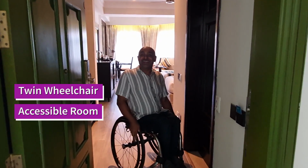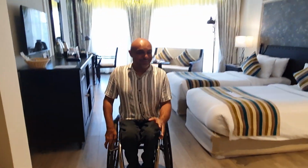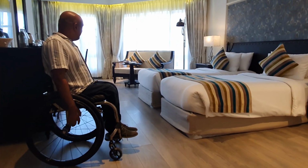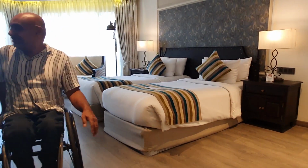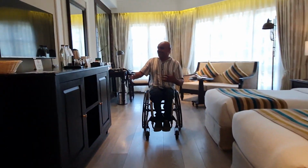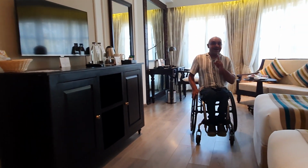Welcome to Fragrant Nature in Kochi. And my God, come this way, because this is an exceptional room. Check this out. Look at this. Wow, what a bedroom this is. Lots of space. I've got a twin bed here. We've got the usual complimentary furniture that we would expect in any high standard hotel room. But I want to show you something.